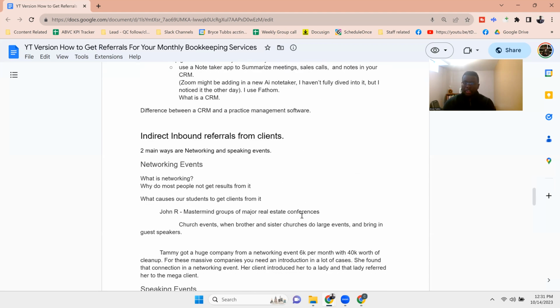Both are good. Practice management software can do a lot of what a CRM can do, but a CRM cannot do the same stuff that practice management software can. So it really depends on you, your budget, and where you are in your journey. One I like is Financial Sense, that's a pretty good one. Keeper is another one, et cetera. I think I should do a video on those in the future, but I haven't done that on this channel specifically.